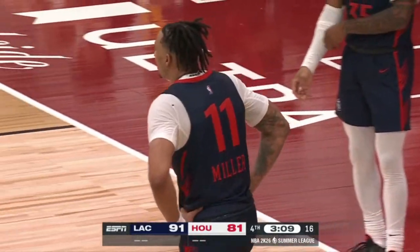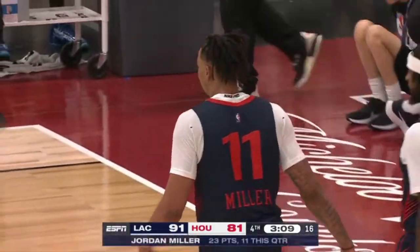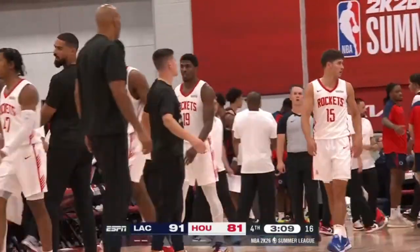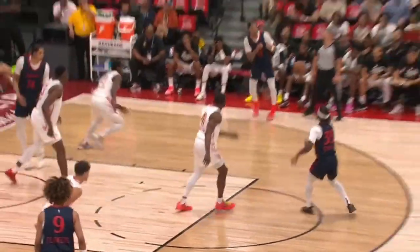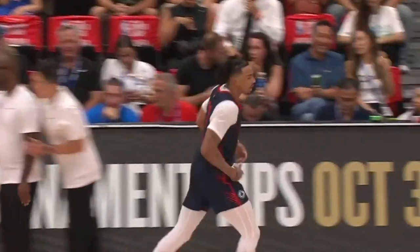And Dante thought there was contact on the way up. Looked like there was no foul on the play. And for the Rockets, Garrett Jackson, their head coach here for Summer League, wants a replay. The challenge, see if he can get a foul on it. But it's Miller with 23 points, 11 coming in the fourth.